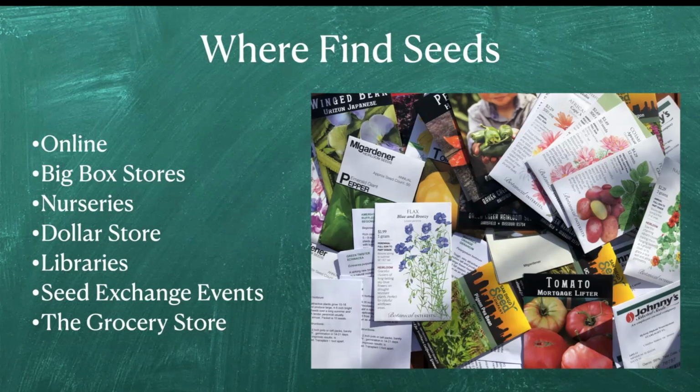And there's seed exchange events. Many towns will have these. Hamilton County and Tipton up north just had one a couple weeks ago. I have not made it to that one yet. But these are places where you can swap seeds, buy seeds. Sometimes they give away seeds. They usually have little growing workshops there. So if you see one of those around, that would be a good thing to check out.